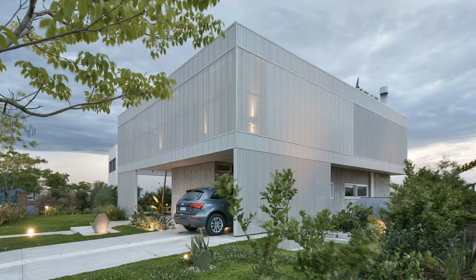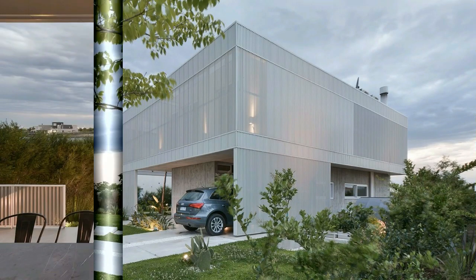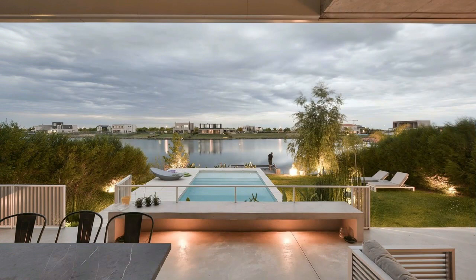The metal volume serves as a membrane that reconstructs the perimeter of the house, shutting the private areas and creating porosity in the voids, working as a solar and visual filter towards borders. The concrete partitions support the mezzanine and metal volume.